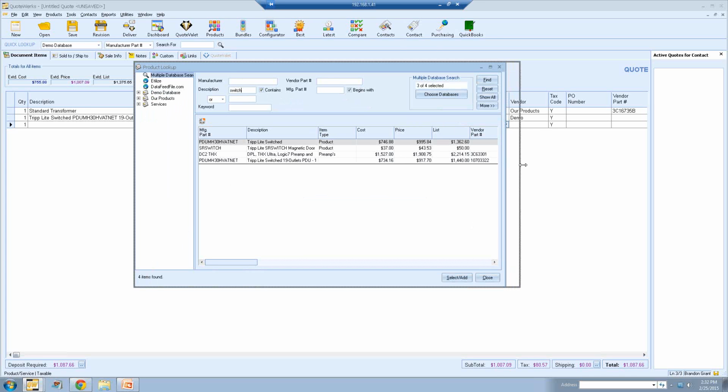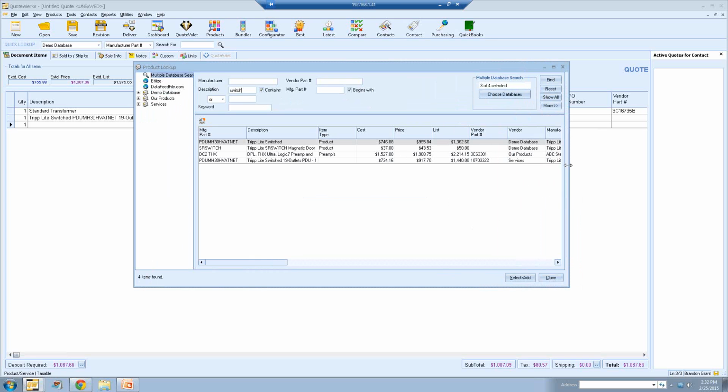And then if I extend this window a little bit, we can actually see which vendors have that item. So two of the items were in my demo database, one in our products, and one in my services database. So just by doing this, it searched these 3 databases and found these 4 items with the word switch in it. And now I can actually choose which of the items I want to find.